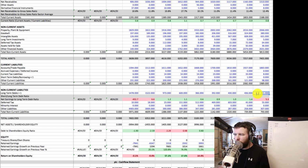Bear in mind that not all of that money can go on paying off their debt if they want to carry on growing the business, paying dividends, buying more assets to grow the company, all that kind of stuff, buying property, plant and equipment. So it can't all go on the debt. And that is a concern. It's not the fact that the debt has gone up as such, although it has a little bit, but not by much at all.